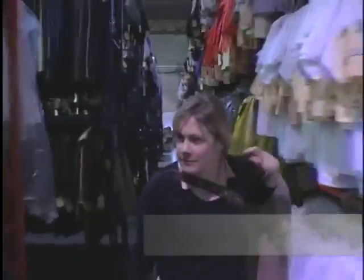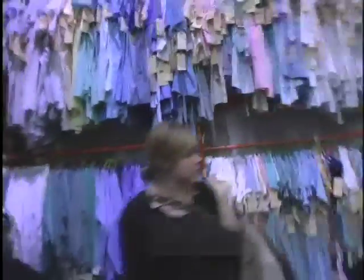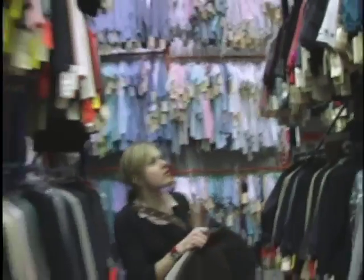Then we have our lovely assistant designer, Kia Porter, who is in charge of shopping for some of the day characters that we have. Everything's worn most of the time, so you don't have to worry about breakdown. And the only time that you can't necessarily use stock is when there's specific requests for items, or you need pieces for stunts and blood work and stuff. So they do have doubles and triples on a lot of stuff, but if you're planning on doing anything to it, you obviously need to go buy it. But it's a huge resource, huge, huge, huge.